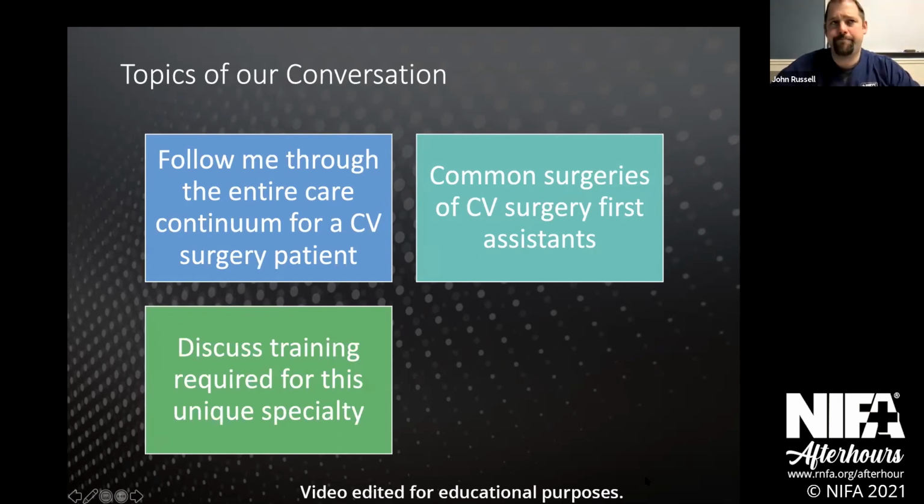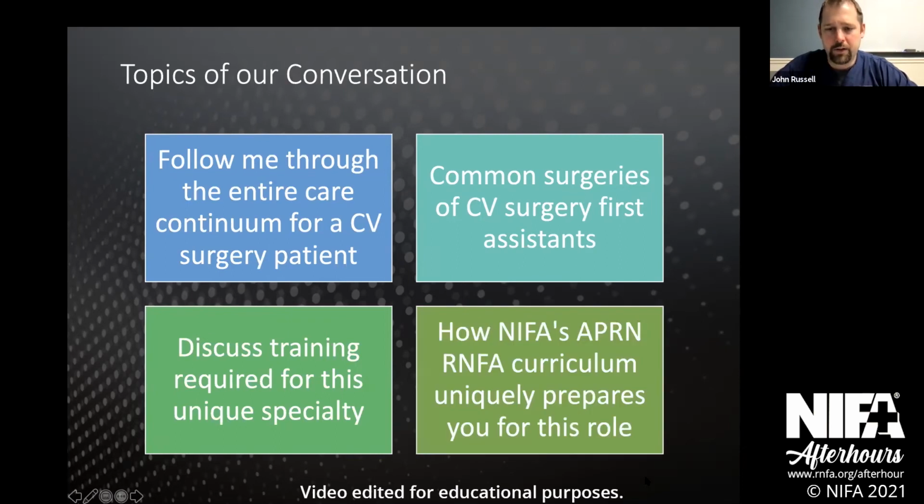CV is very procedure specific. There's lots of things you do, but it's very repetitious. Just like anything, there are differences, but there's a small bouquet of skills that you'll use a lot. And then specifically, I want to talk about how NIFA's APRN RNFA curriculum will uniquely prepare you for this role and how I feel it prepared me.